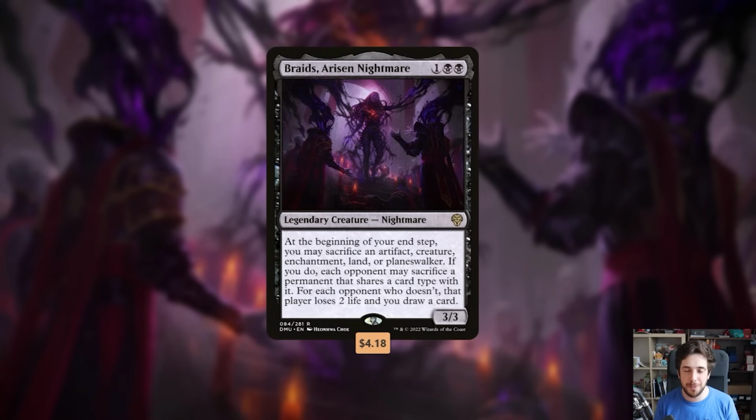So typically what happens with Braids is we play Braids, then we sacrifice something to Braids at end step. Each opponent loses 2 life and we draw 3 cards. Nine times out of 10, that is what's happening, unless we sacrifice a creature and somebody's playing a token deck and they don't mind sacrificing a 1/1 to stop us from drawing a card. But typically speaking, Braids is that simple. It's a 3 mana creature that every single turn draws us 3 cards, and our opponents lose 2 life each, and it facilitates sacrifice engines. It's a really, really efficient card.